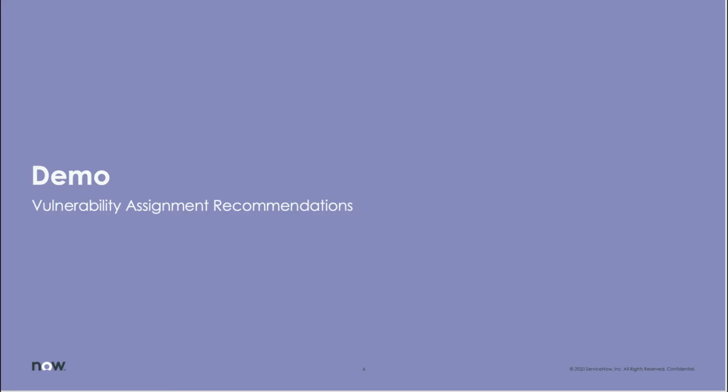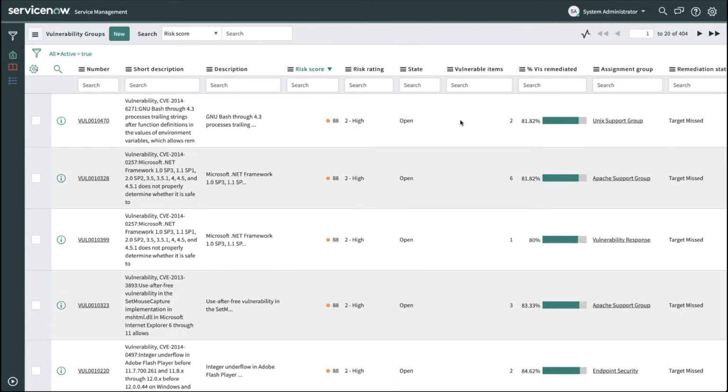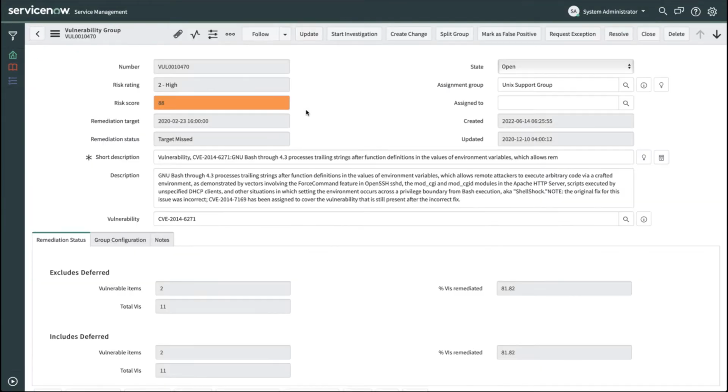Let's take a minute to look at this capability in action. So let's start the demonstration by looking at this top vulnerability group. We can see that the assignment group has already been set. The system chose the Unix support group, and it's going to do that based on a variety of different variables that the customer can configure. So things like who the asset owner is, for example, is one piece. If it's a piece of software, if it's an application, that they're using, it can be the application owner, etc.